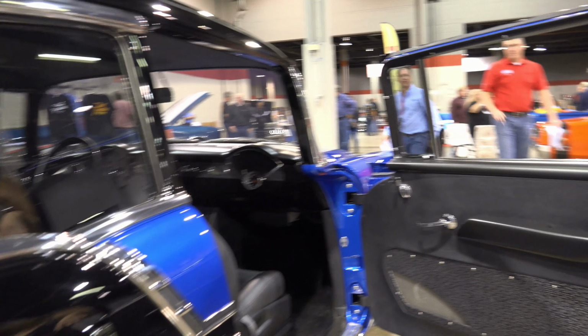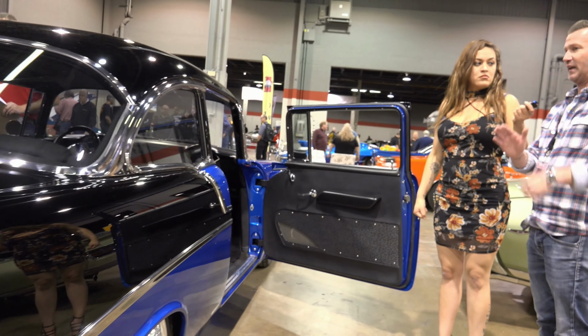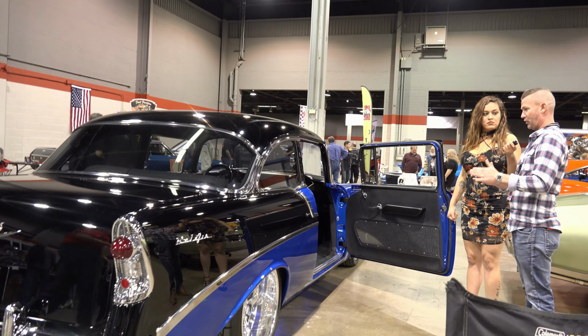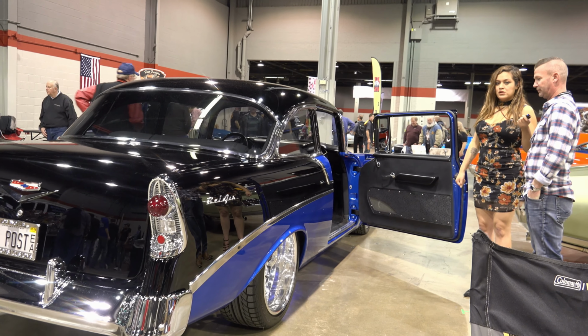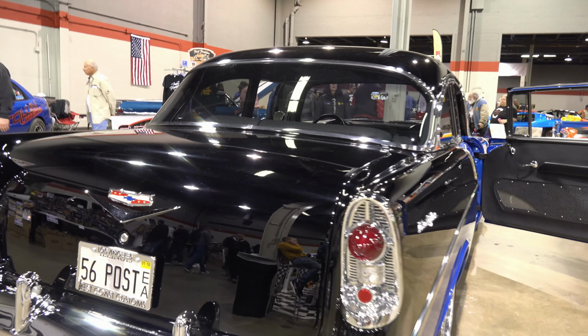How is the car to drive? It's awesome. It sits on an Art Morrison chassis, and it's like on a dart. The drivability of this car with the Art Morrison chassis is really, really good. Now, can you show me the engine of the car? Sure, absolutely.